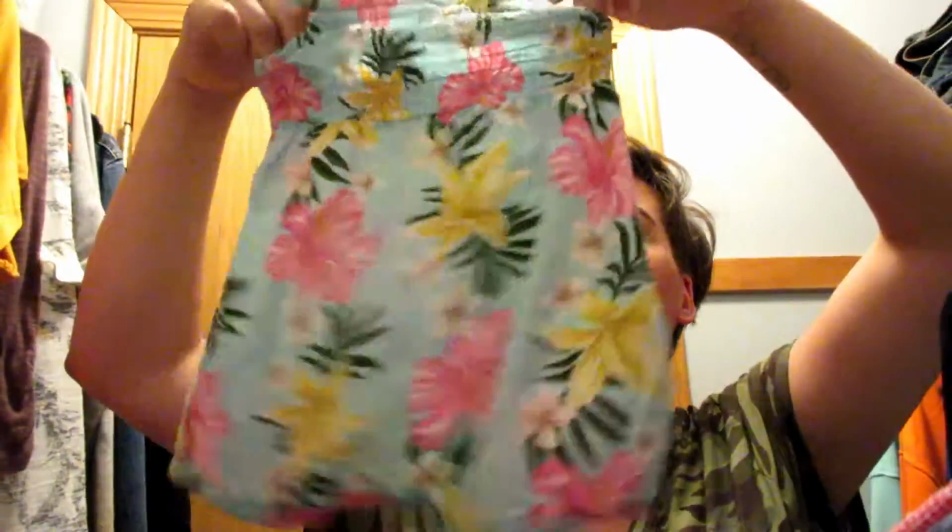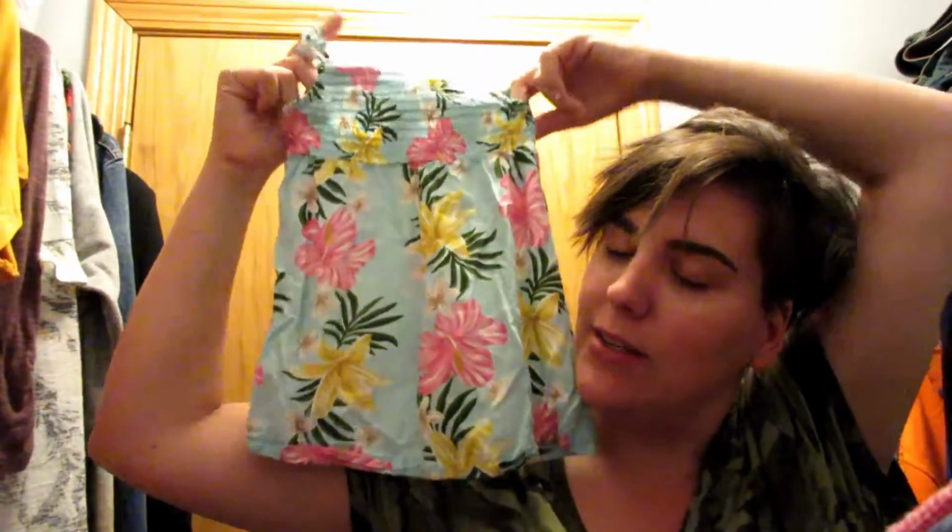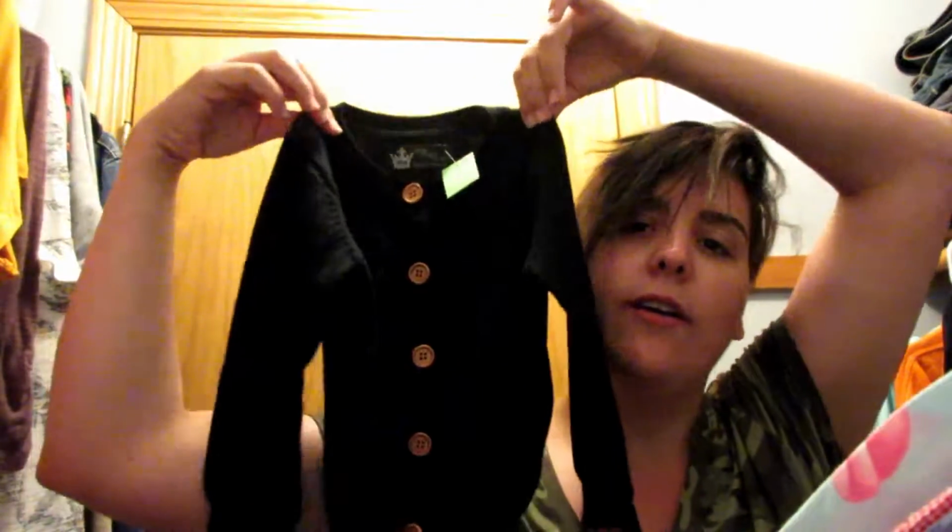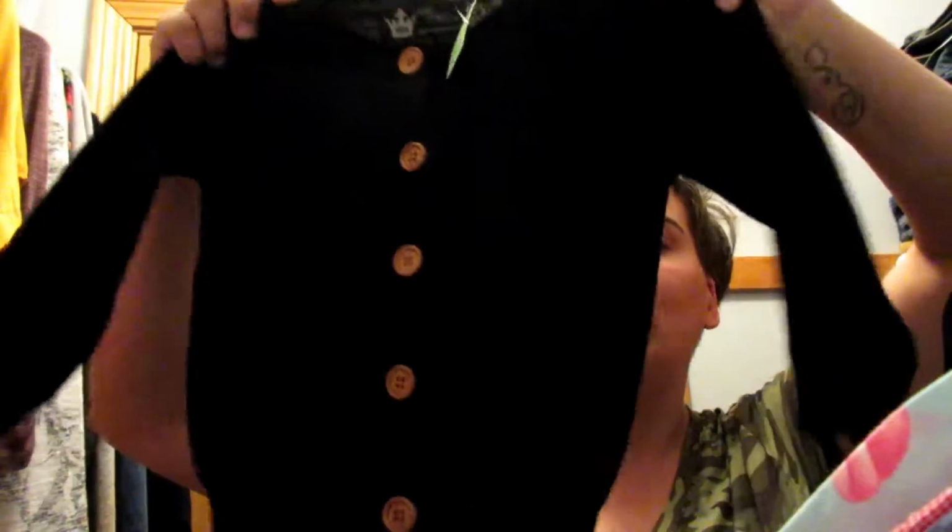Then I got this little dress for Lily. It's so beachy and cute. I love it so much. So there's that. And I'm really sorry if this is a bad angle. Like I said, I'm hiding in my closet. And then I got this sweater for her for this winter. It's still quite a bit too big for her, so yeah, it's definitely for this winter.